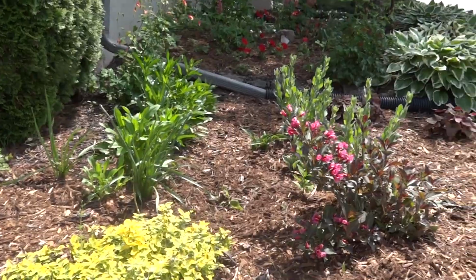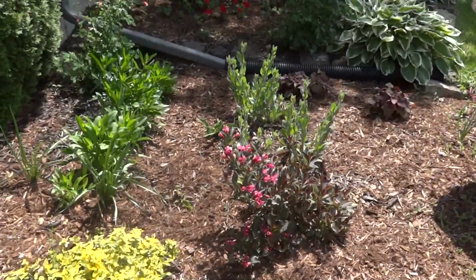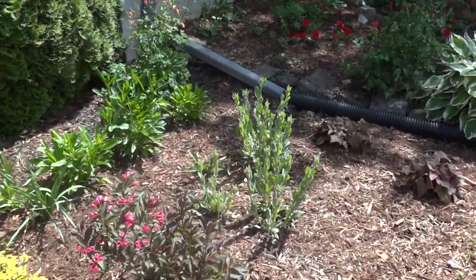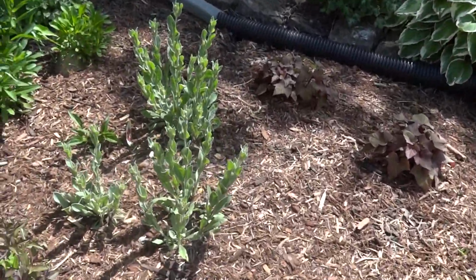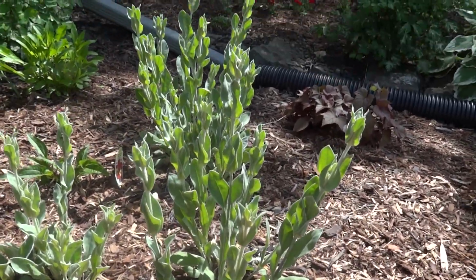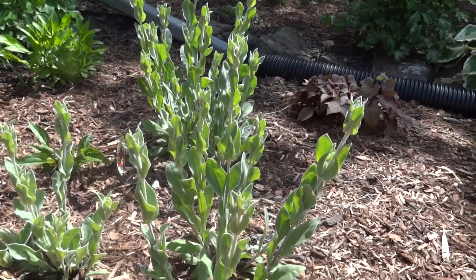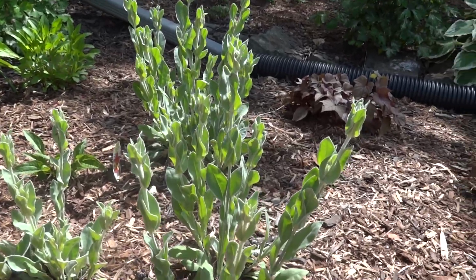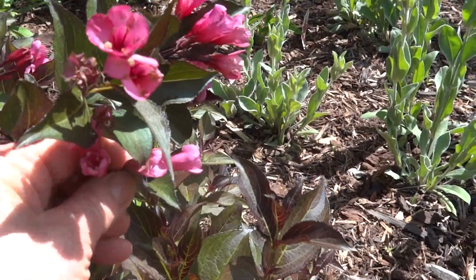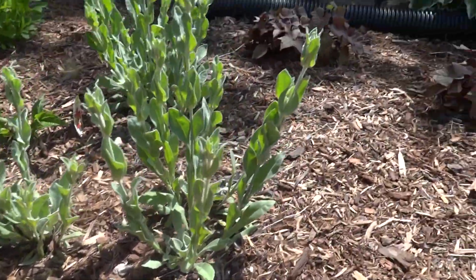Mom started from seed some Shastas back there, and they're coming. They're 2 years old, I think. Maybe 3. And then Rose Campion, from my garden, do you remember that? Drought tolerant. You can tell it's drought tolerant: silver and fuzzy leaves. That'll be a fuchsia color flower, very similar to the color of these.